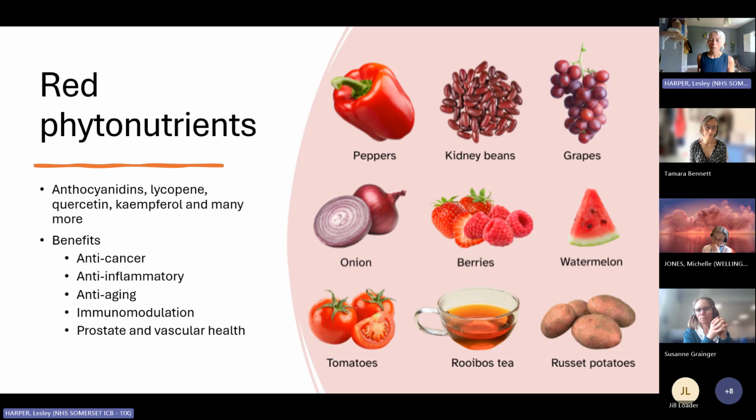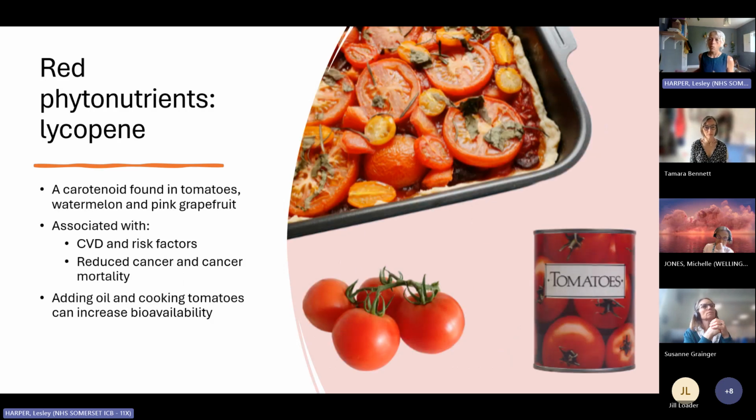They've been studied for their properties, including protecting against cancer, inflammation, and aging, modulating our immune system, and supporting our prostate and vascular health in particular. One of these phytonutrients, lycopene, is one of the more studied. It's part of the carotenoid family, and it's found in a range of foods, but particularly concentrated in tomatoes, and also found in watermelon and pink grapefruit.